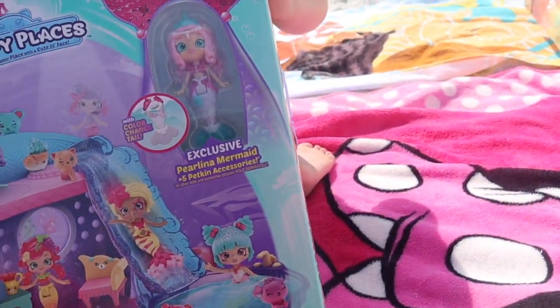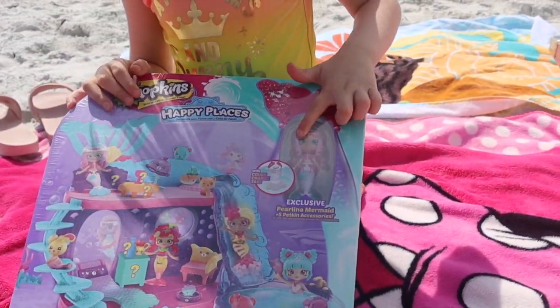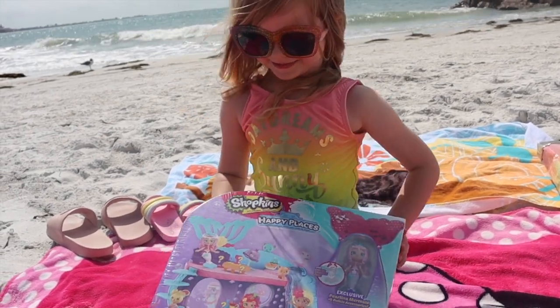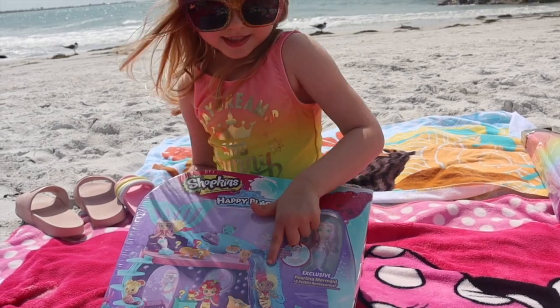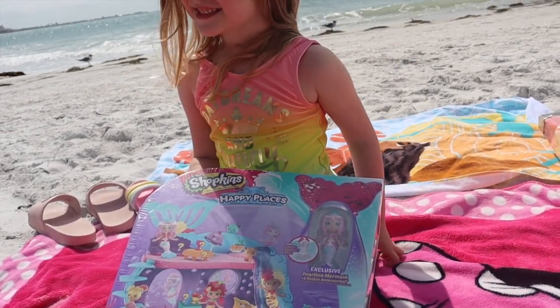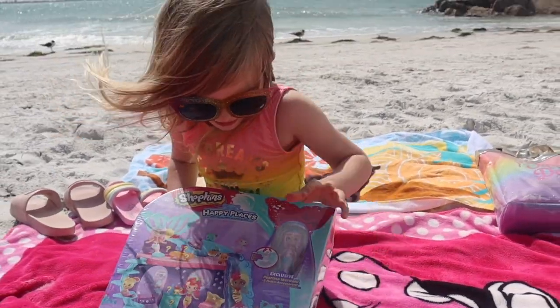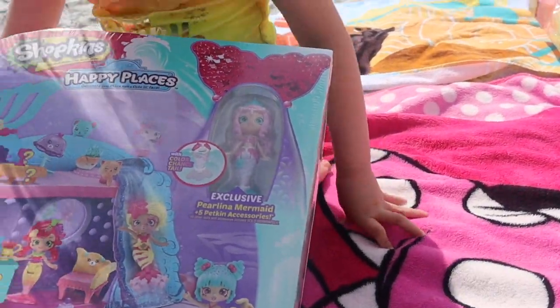So we have a cute little mermaid. Another cute little mermaid, come right here. Their tails can color change. And their hair too. Their hair changes? Yeah, look at hers. I just see color change tail. But it looks like she has a little seashell spa that she can take a dip in the water. Well, her name is Pearlina Mermaid.